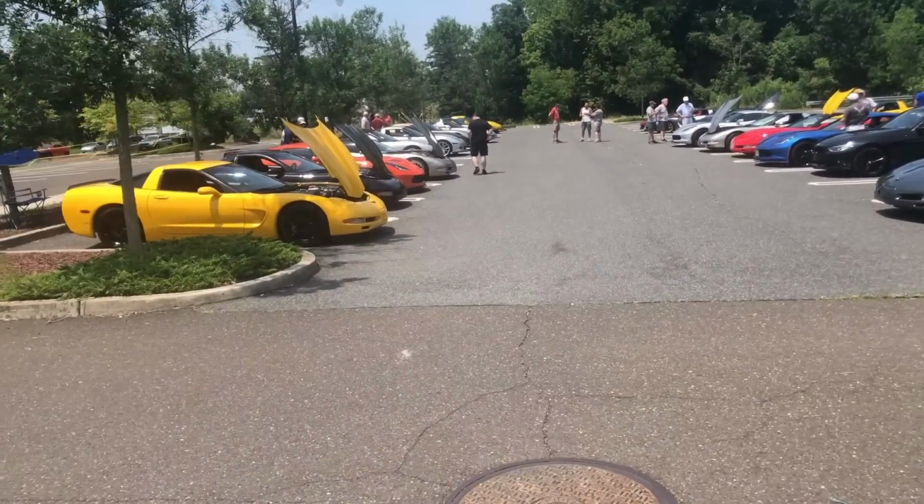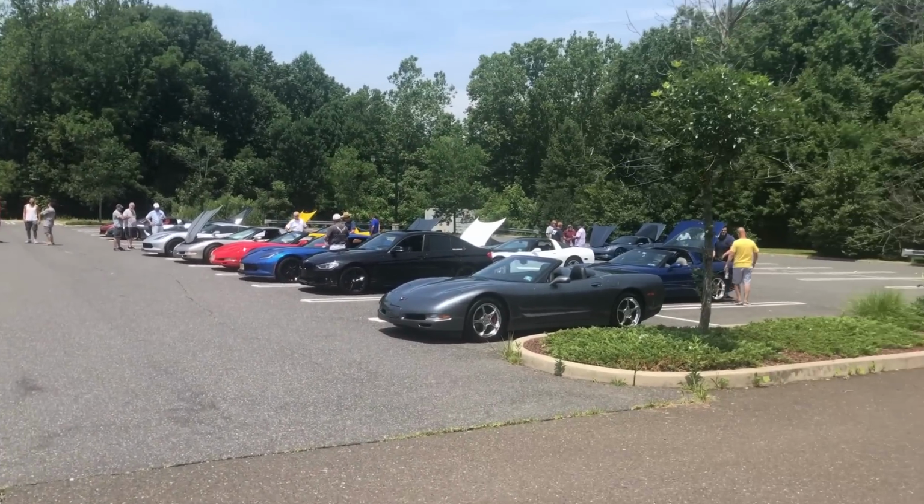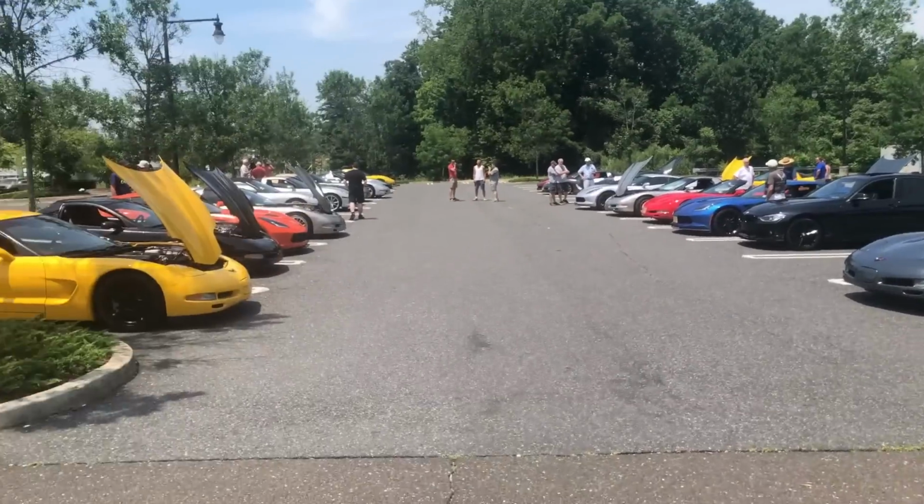Check this out. We've got 25 Corvettes and still more on the way at Jimmy's American Grill.